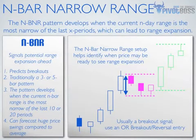When we're talking about narrow range bars now, we're looking at the N-bar narrow range pattern. And if we have a narrow range, multiple day range, that usually leads to price expansion. So just like the last setup, if the 3-bar range or the 5-bar range is the smallest range over the last 10 or 20 periods, that usually forecasts a breakout ahead. Look at this, 1, 2, 3 bars, very narrow range. That usually leads to boom, 1, 2, 3, a high range in the upcoming 3 or 5 day period. This is usually a breakout signal, so you might want to use the opening range breakout or reversal entry, or maybe even a threshold entry.